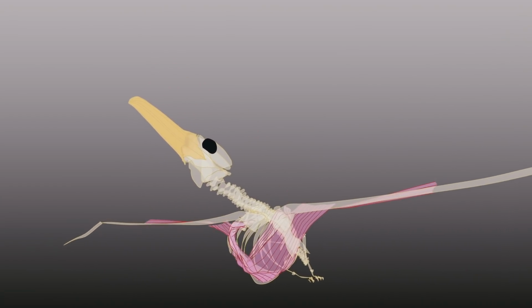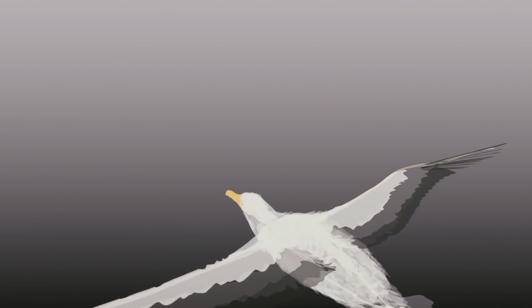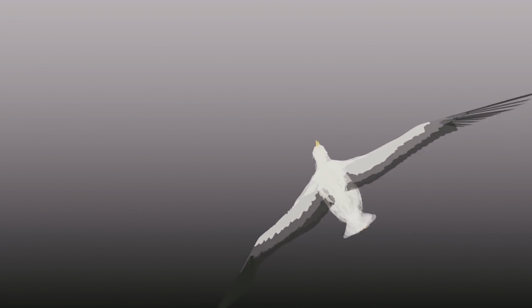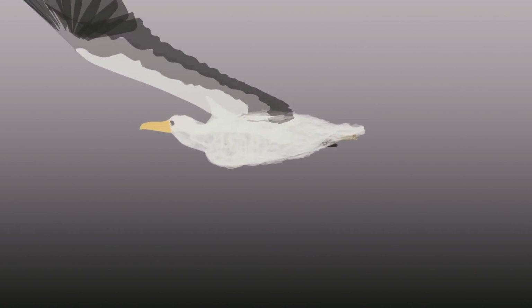It has the largest wingspan of any bird on Earth. Its thermal efficiency, its soaring efficiency is almost supernatural. It can remain airborne for months at a time. Quite simply, I think it's the most perfect flying machine ever created.